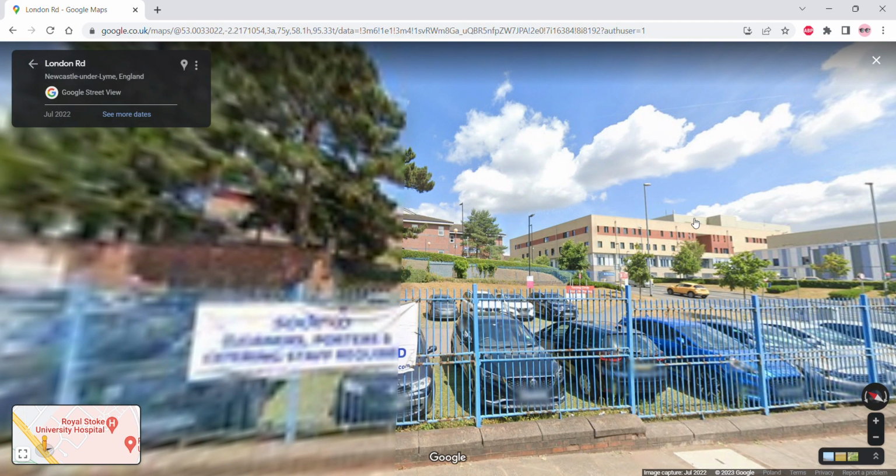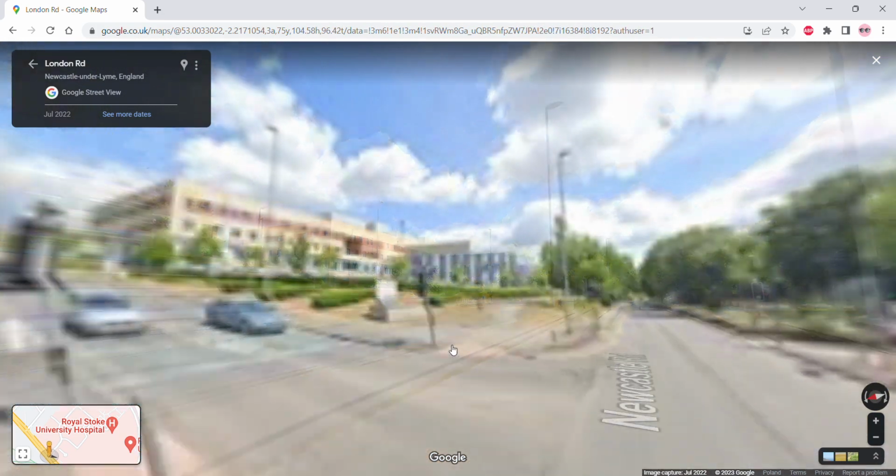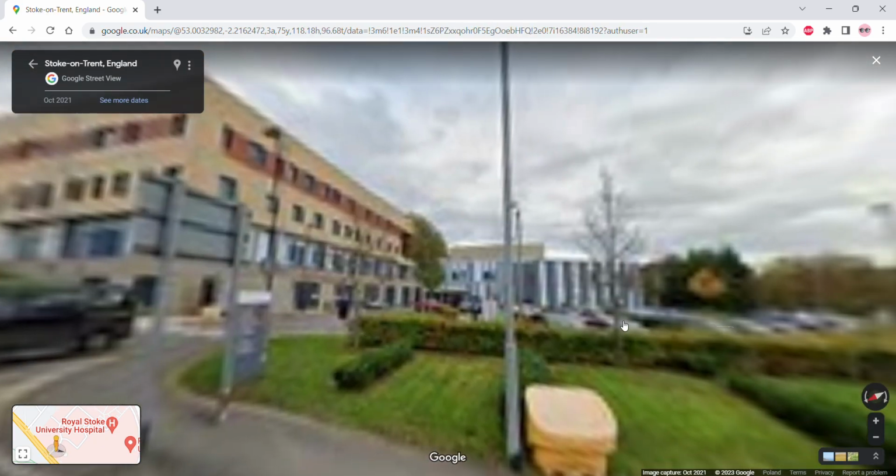So it's come on, Wi-Fi, thank you. So it's fairly new in terms of redevelopment.